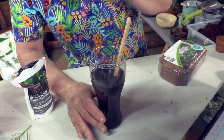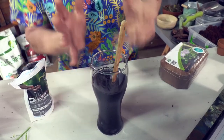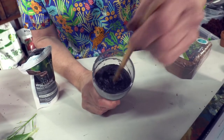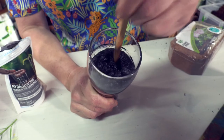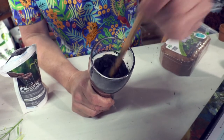Now, imagine you've had this mixed in your potting soil, and when you add water, so this would be like you're watering it now. Look what's happening. Oh, my word. It's starting to look like jelly. Where's the water going? Well, it's being sucked up.